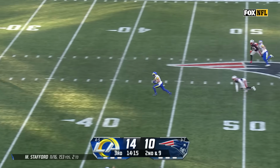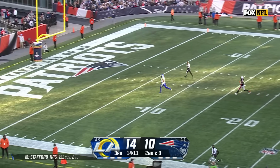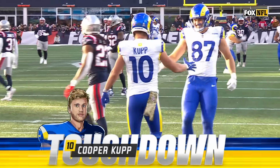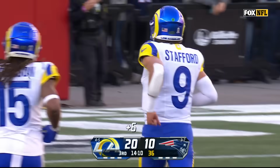Put some speed on that one, and there goes Cooper Kupp to the house. Another strike, and Kupp takes it the distance. 69 yards on a very nice Stafford delivery.